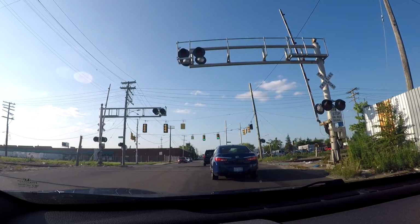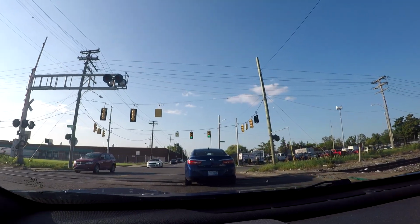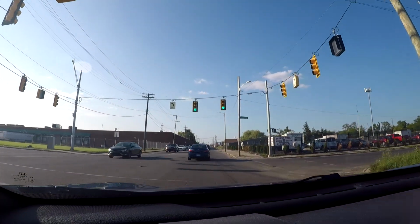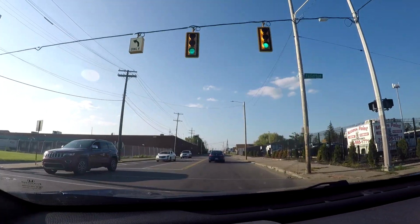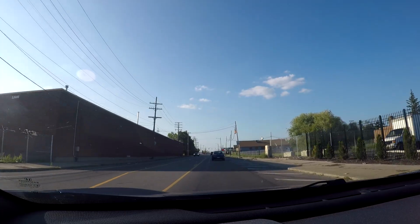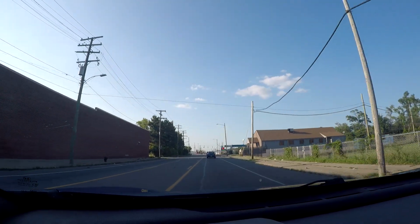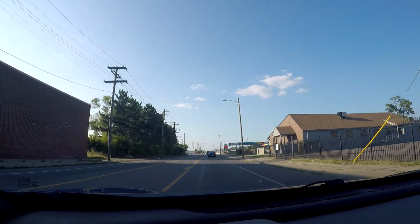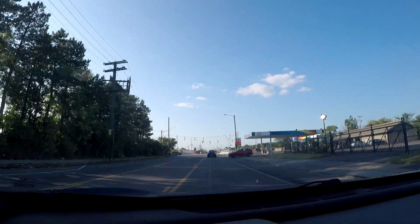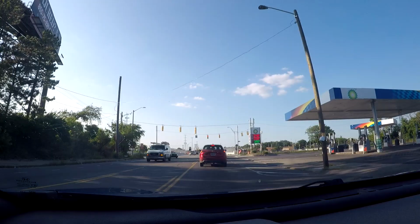Okay, well at least I can keep the video rolling. Oh yeah, this crossing looks horrendous. I'm going to go over a little bit. So yeah, that crossing looked nasty. Everybody was driving like 5 miles an hour over it. You pretty much have to with how bad that was. Yep, and once again, another traffic light and another red light.